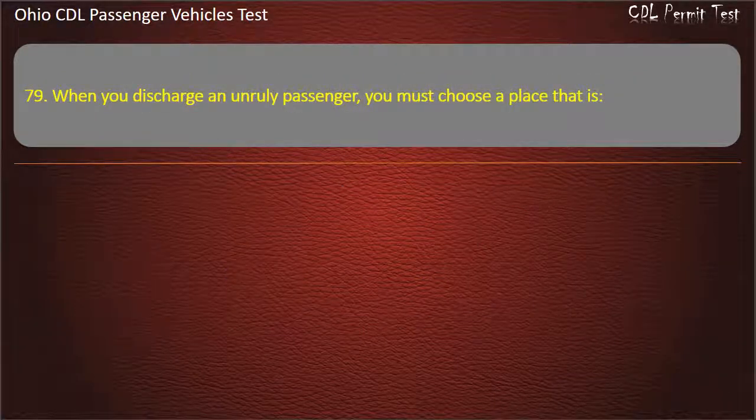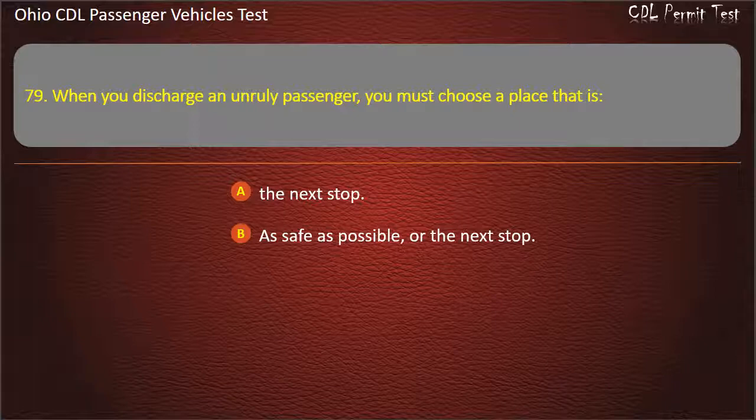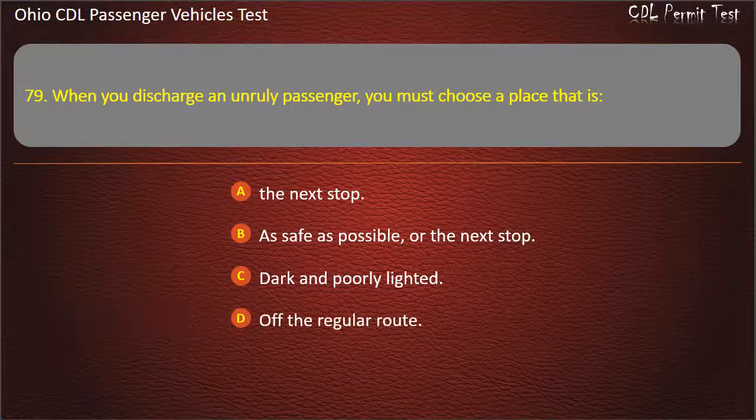Question 79. When you discharge an unruly passenger, you must choose a place that is the next stop. As safe as possible, or the next stop. Dark and poorly lighted. Off the regular route. Answer. As safe as possible, or the next stop.